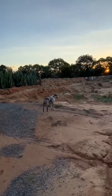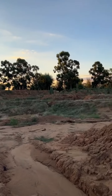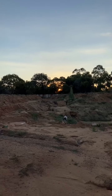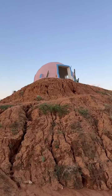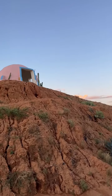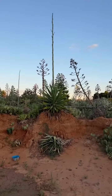And you'll see out here we've got a massive hole down there. It's a big sand pit. As a kid, I used to play down here and hunt rabbits and foxes with the dogs. And up here there's a pink Star Wars dome that is a bit of a lookout. And that lookout has a beautiful 360-degree view of the gardens.